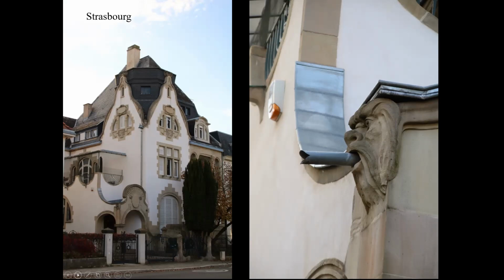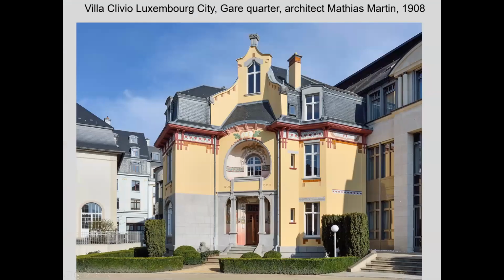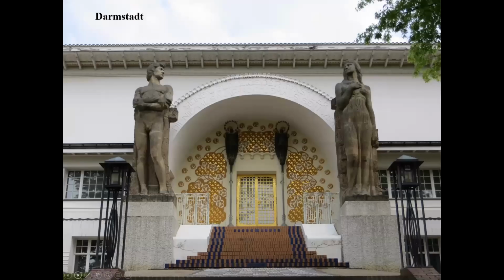So this is a private property in Strasbourg, as I say, now in the German section, if I can put it that way. And you can see here that it looks more Germanic in terms of its architectural references. And the same is true of Luxembourg, which also straddles Art Nouveau and Jugendstil. So this is the prettiest house, I think, in Luxembourg. Beautifully painted, and it shows a debt to Darmstadt, which is the center of German Jugendstil.